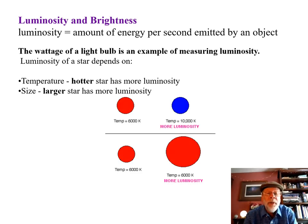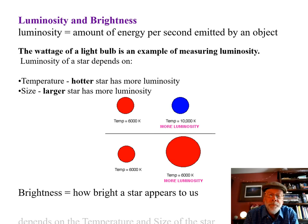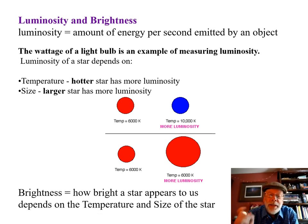If we compare them, if you look at on the top of this, two stars that are the same size, the hotter one will be more luminous. The bottom of it, two stars that are the same temperature, the bigger one will appear more luminous. So brightness is how bright a star appears to us, and it depends on the temperature and the size of the star. Those are the two big factors governing brightness.